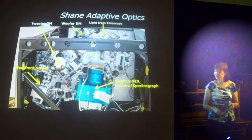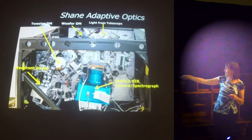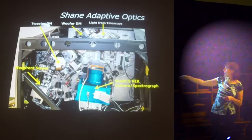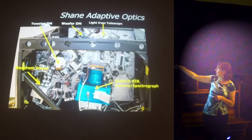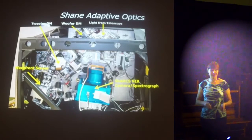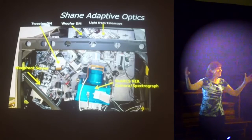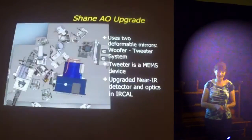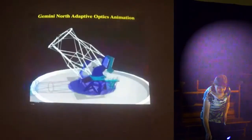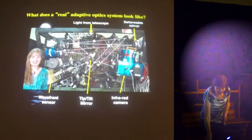Anyway, our new system is somewhat more compact. We're using the same housing for the infrared camera, though we have a new detector in it as well that has many more pixels and much smaller pixels, so we get much higher resolution with the camera. The light comes from the telescope, bounces around a bunch of optics, and comes to the woofer DM up here. Down here is the tweeter, and we also have our wavefront sensor there. And our science camera, as I said, has a new detector in there. Much more compact than our original system. The camera here is the same size, the housing is the same size, but if you look at the, let's go back a number of slides, whoops, went too far.